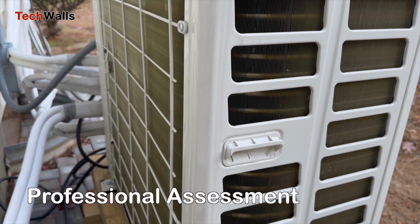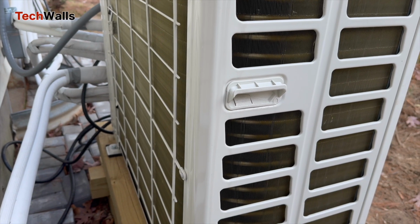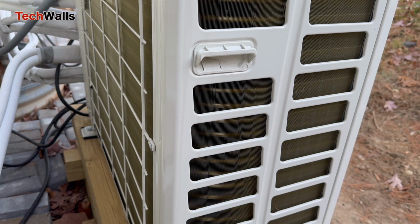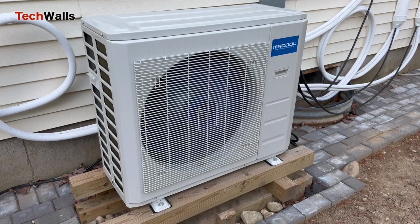Professional assessment. If frequent defrosting persists, it's advisable to consult a professional. A technician can diagnose and fix issues like sensor malfunctions or refrigerant leaks.